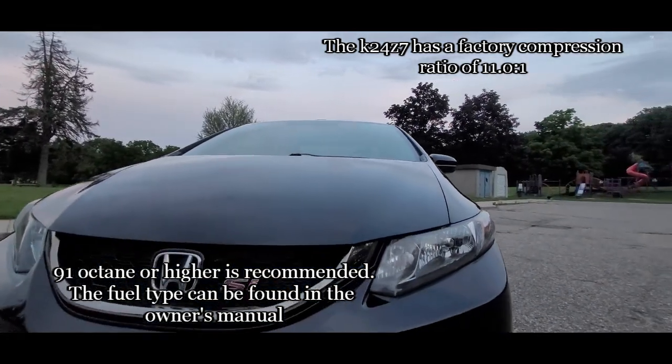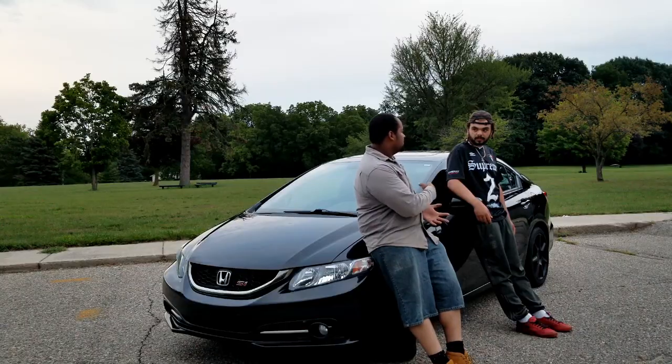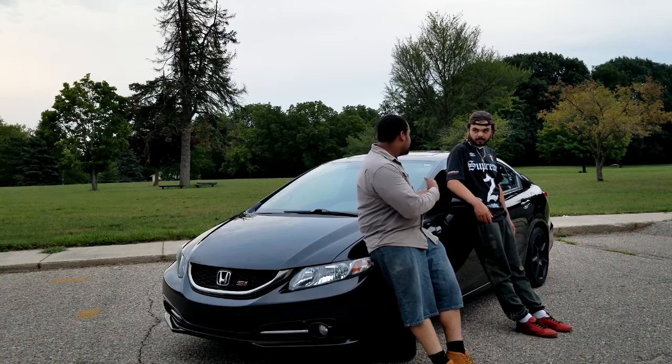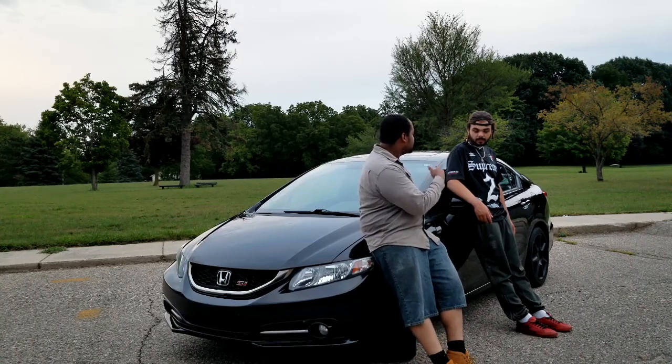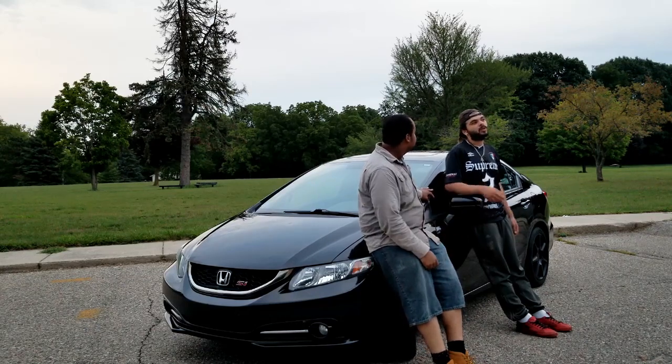Now, if someone was in the market for one of these cars, what would you recommend they watch out for? And would you recommend, say they want their first car, something a bit sporty, but something that's not going to quote-unquote kill them? Would you recommend one of these cars, yes or no, and why?